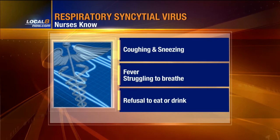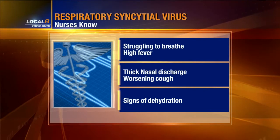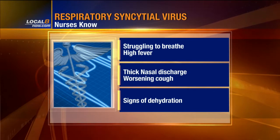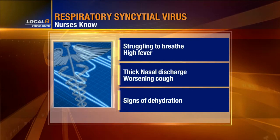Yeah, and you think of babies, you worry so much about them. When do parents need to say, hey, we need to take this little baby to the ER? Definitely if they are starting to show symptoms that they are not able to get some air in, if they are struggling to breathe, if their fevers get really high too, and if they are not eating or drinking, they are probably dehydrated. So if they start showing some signs of this, please take them to the ER.